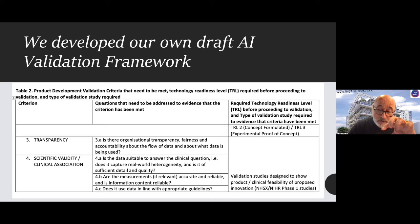we've tried to align the questions to the technology readiness levels that the European Commission uses to define the readiness of technology. And within each of those TRL levels, we try to identify the kinds of validation studies you'd need to do to answer the questions. And we took that from the NICE evidence standards. Next slide, please.